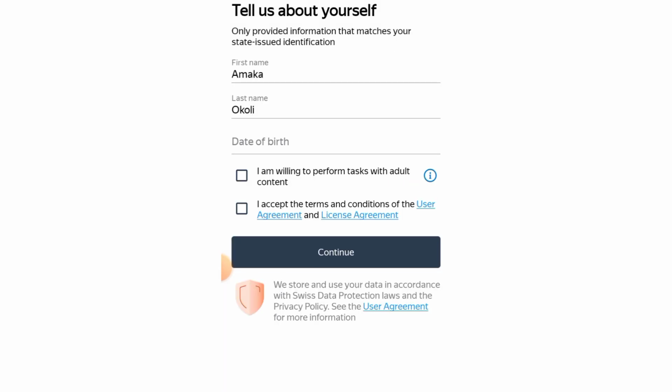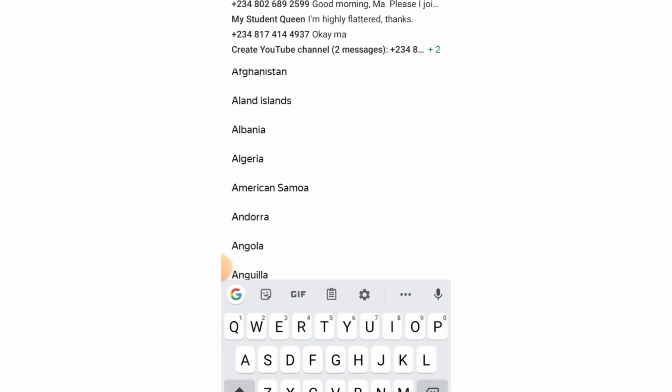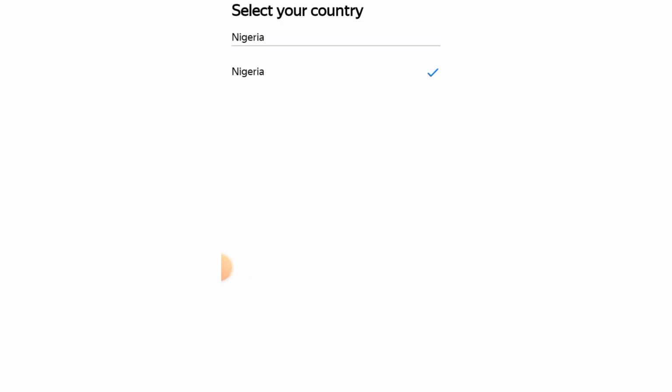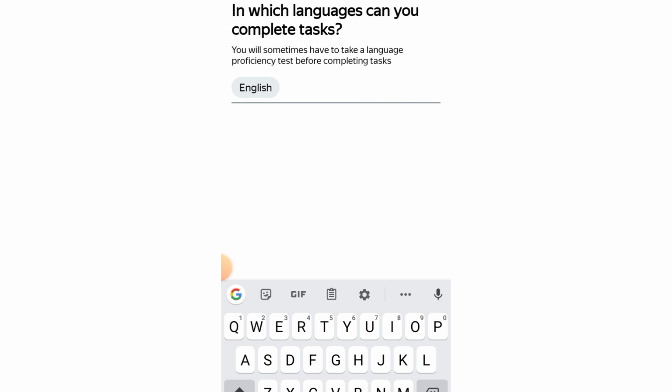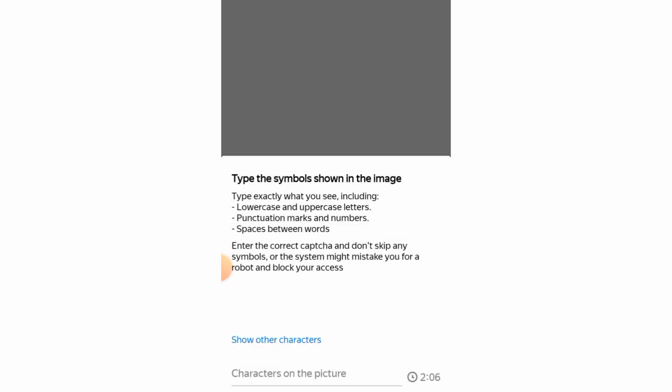So over here it says tell us about yourself. You just quickly want to talk about your name and your date of birth. Accept terms and conditions of use and you click on continue. Over here you're meant to select your country, so go on and put your country and then you click on continue. In which language can you complete the task, which is English. If you speak more than one language you can add that one here, but I'm just going to go with English and then click on start earning money and then it's going to open.